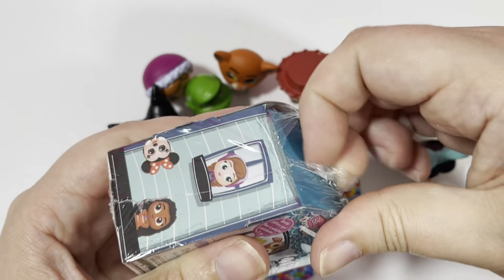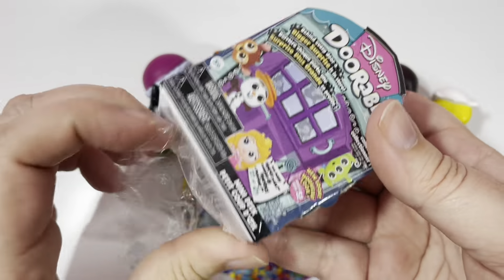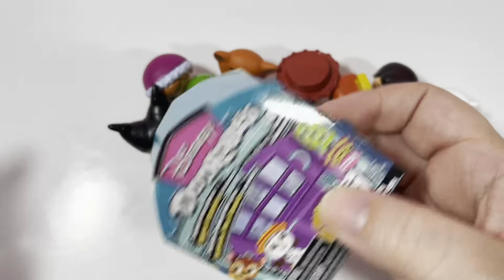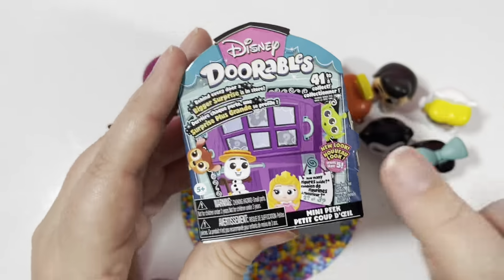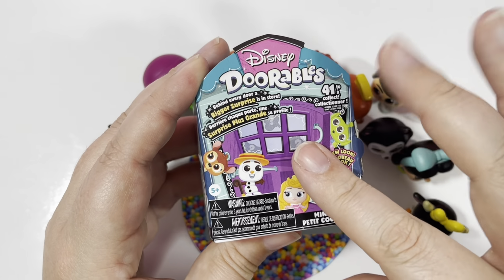So this is box number 6. This unboxing went way too quick, but don't worry, there'll be many adorable unboxings in the future. I, no joke, have like 20 of these. So there are definitely gonna be more Doorables unboxings in the future.